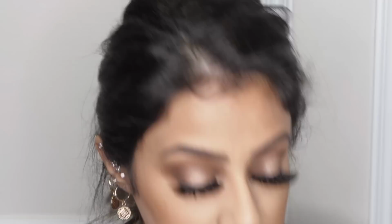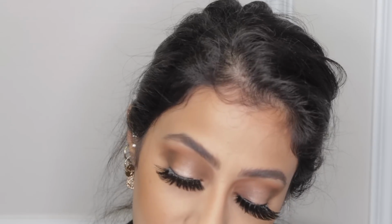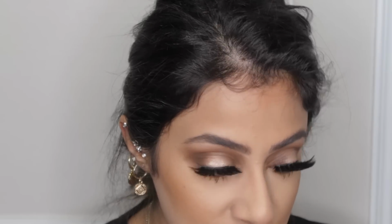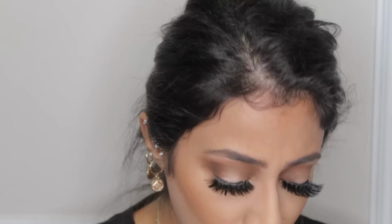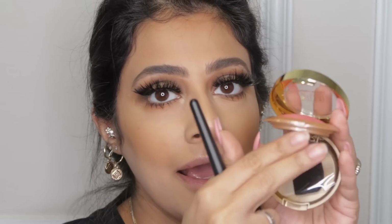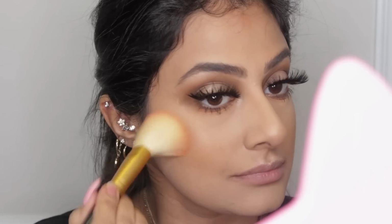I'm wearing a fan. Okay, so now that we're done with the eyes and everything, it's time for blush. First I'm going in with the blush, and this is in the shade Dolce Pink. Now I can't remember if this is actually the shade that they said is kind of a dupe for Orgasm. Oh, cute! Look at that! It has a mini brush that I won't need to use.